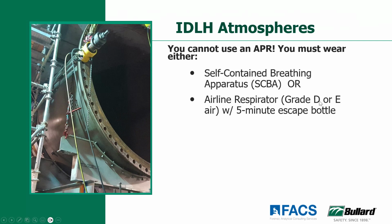You need grade D or E breathing air. Usually grade D is what's used if you're going into an IDLH atmosphere. Your airline respirator, if it's being used, has to have a 5-minute escape bottle. These do come in handy if something happens to that respirator.